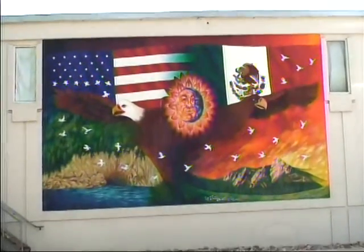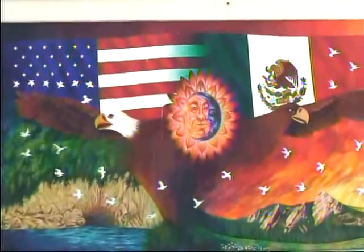One of the murals in Boulder, and it's pretty sweet.